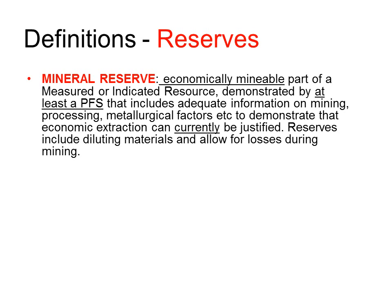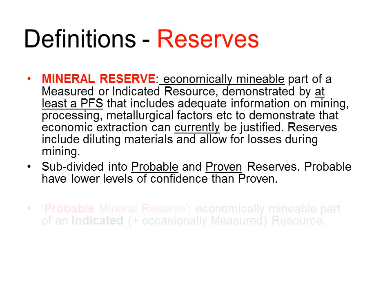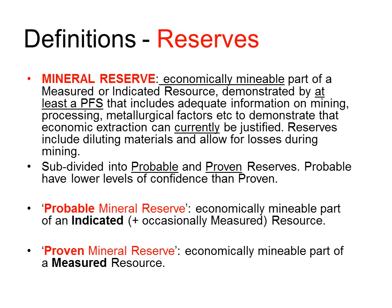Reserves include diluting materials that allow for losses during mining. And it's subdivided into probable and proven reserves. The probable reserves are the economically mineable part of an indicated resource, and sometimes a measured one as well. A proven mineral reserve is the economically mineable part of a measured resource.